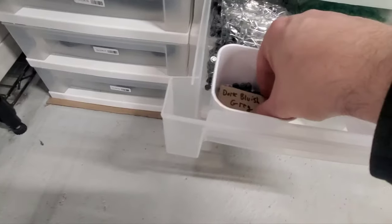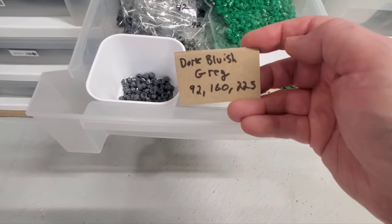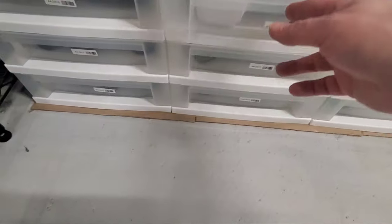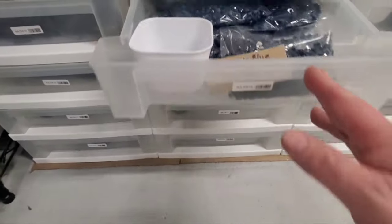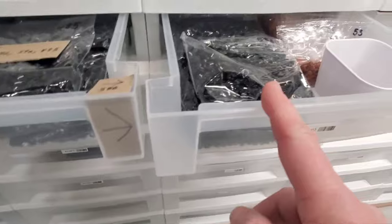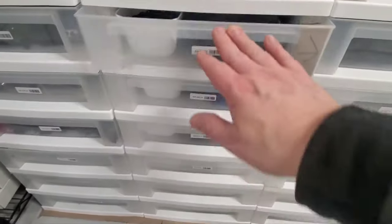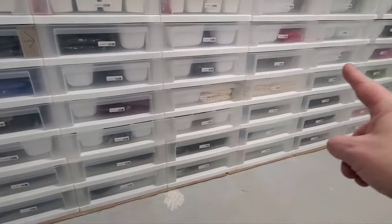Now, some of them, like the dark bluish gray, have three different bags. One has 92, one has 160, and the other has 223. So yeah, that's what I did there. And then some of them needed an entire drawer of their own, like dark blue. And then some of them, like this black one, needed more. So there's some here, and then I've got dark orange next to it. So there's only one cup here, but there's still two colors technically. So yeah, a lot of pieces, all these tiles and plates.